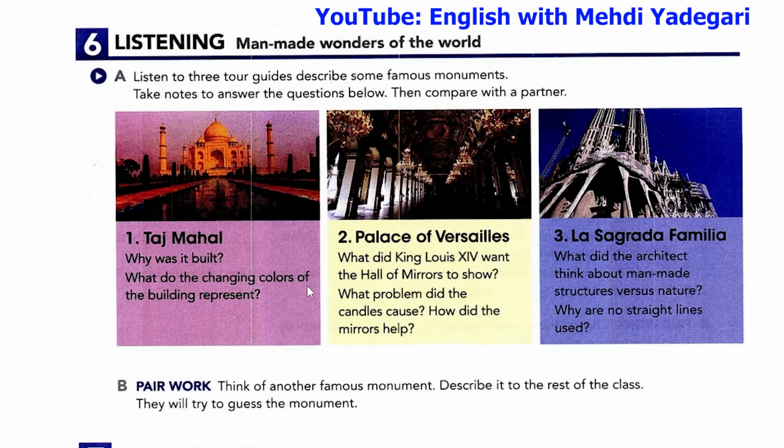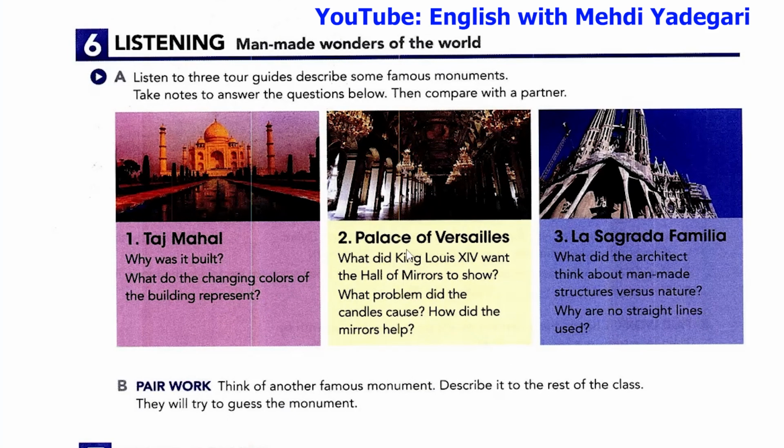What do the changing colors of the building represent? Represent بیان کردن. یعنی تغییر رنگ این بنا چه چیزی رو بیان میکنه؟ چه چیزی رو نشون میده؟ The second one is Palace of Versailles. What did King Louis the 14th, یعنی 14th, want the Hall of Mirrors to show? What problem did the candles cause? How did the mirrors help?